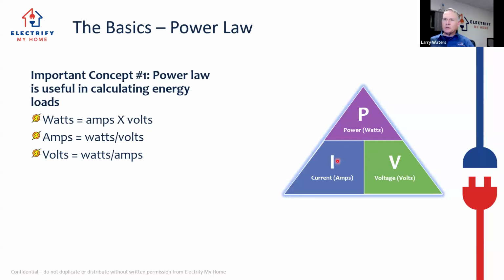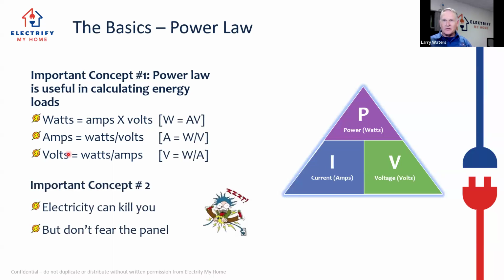If I want to know what the amps should be, I can divide watts by volts. And if I don't know what the volts are, I just need to look at the plug size. So that one's real easy. We don't really need to do the math to get to that one.